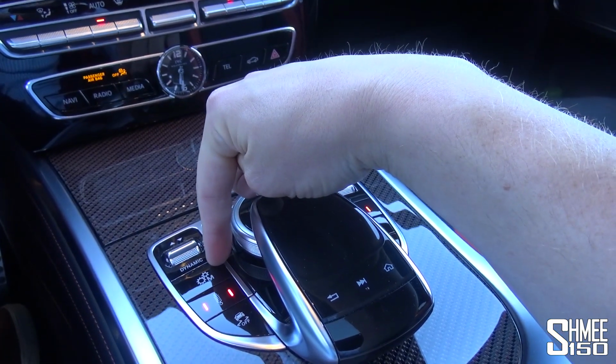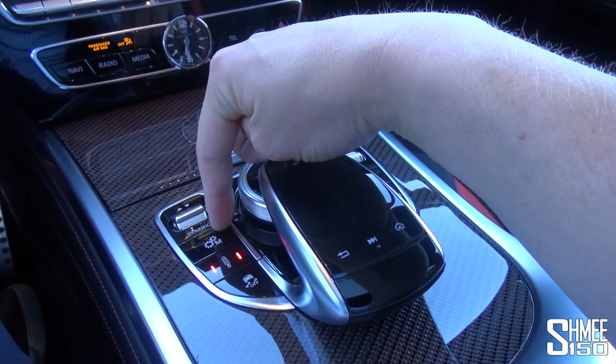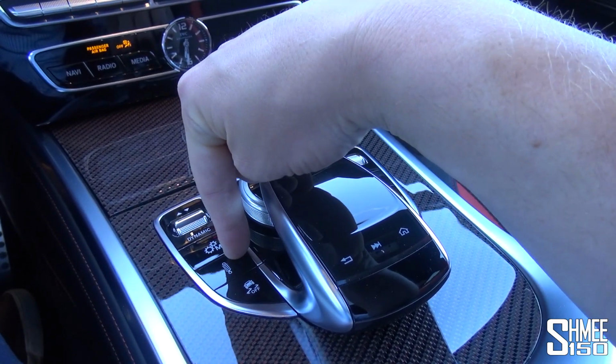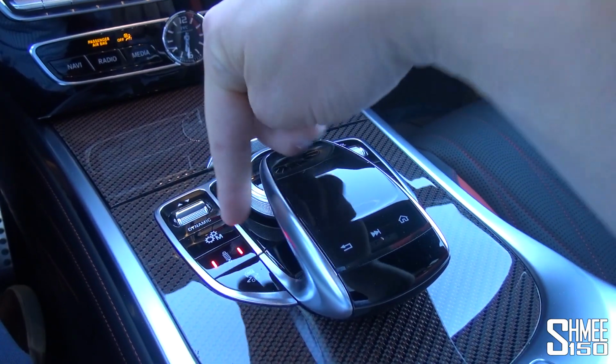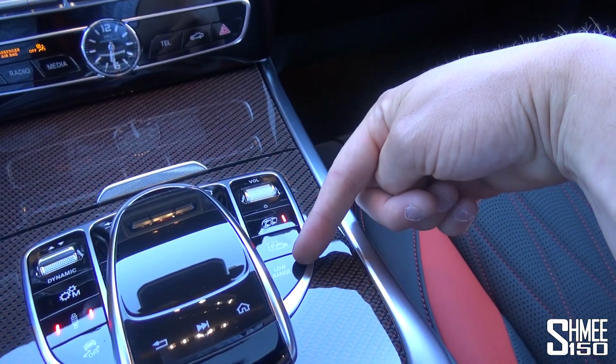Then you have the toggle for manual gearbox to retain it on the paddles so that it doesn't automatically go back into automatic. Your 3 different variable stages of the AMG ride control suspension, traction control on or off. On the right side is the button for putting it into low range or high range.